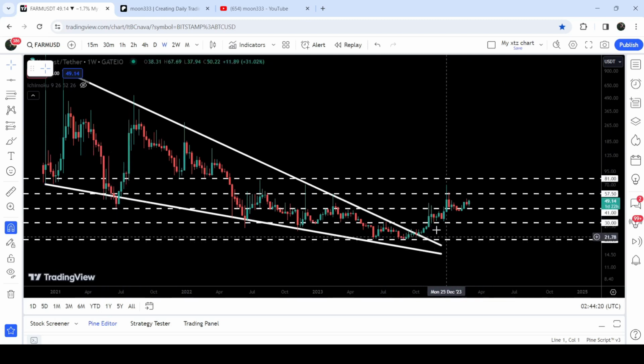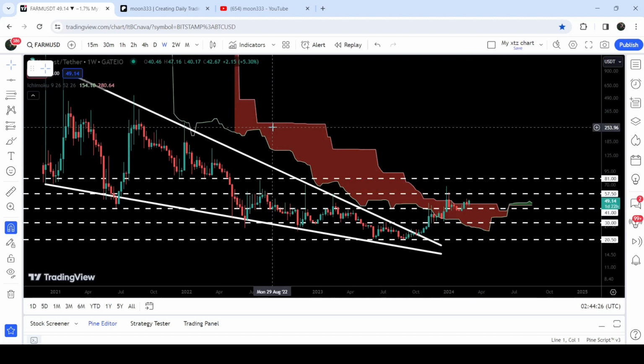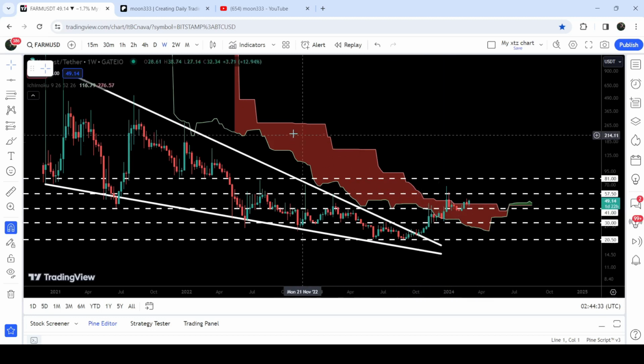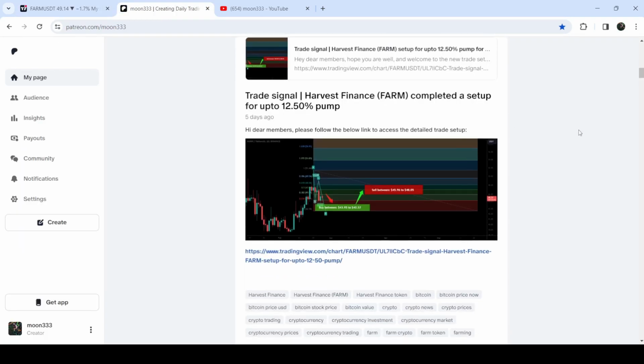And in today's video, we will analyze this move. And I would also like to show you a very huge resistance of Ichimoku bearish cloud, and you can see that for the past several weeks, months, it is trying to break it out. This very huge resistance of bearish cloud, and we will also watch this move as well. And I would also like to share with you my most recent trade signal for Harvest Finance that I shared almost 5 days ago with my members. And so far, this move has produced almost 16% pump.